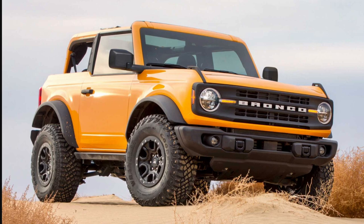But that's my pick. My favorite SUV of 2021 is the Ford Bronco, for the fact that you can get it two-door, and it looks cool as hell, and it's just cool. Yeah, no, it's a really cool car. I think that's a solid pick.